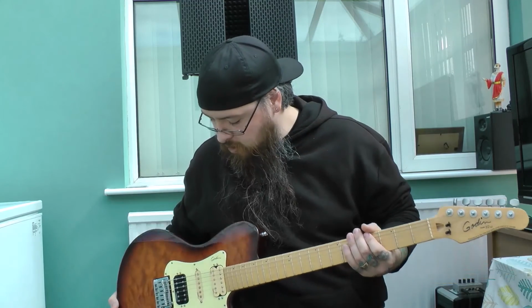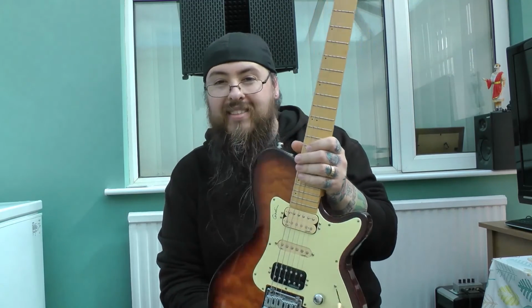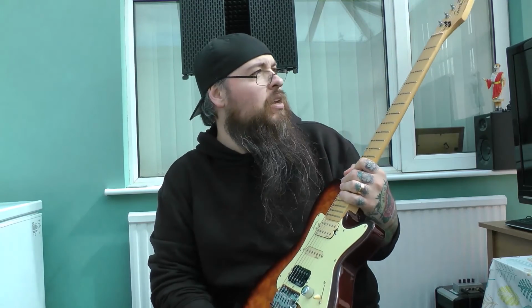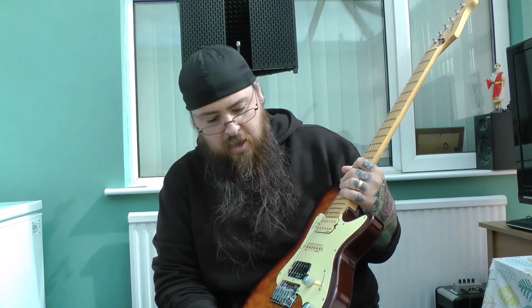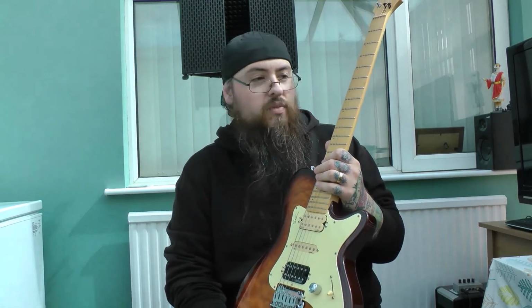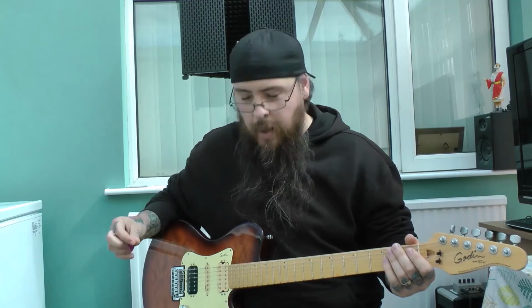I will espouse the virtues of Godin Guitars till my dying days, because they are fantastic guitars, and every single one I've ever laid my hands on I've really enjoyed. And lucky for me, I got one, and I'm very happy to have one. So please check them out and check out Godin stuff. If you can afford to look at some of the higher end stuff, I'm sure that stuff's amazing. I haven't had the pleasure of getting my hands on one of them yet, but hopefully in the future I will. So I'm very happy with this guitar, and I can't recommend it enough for people.